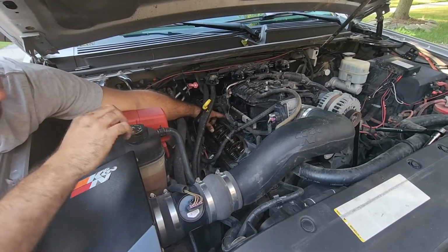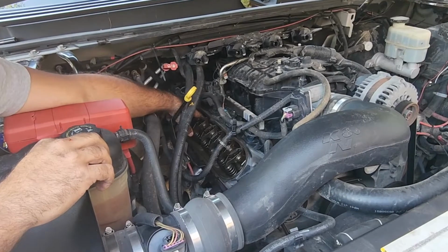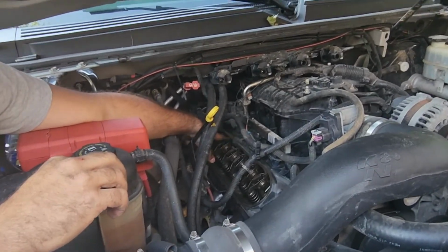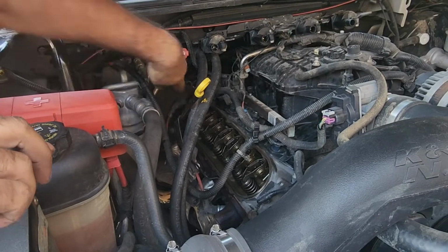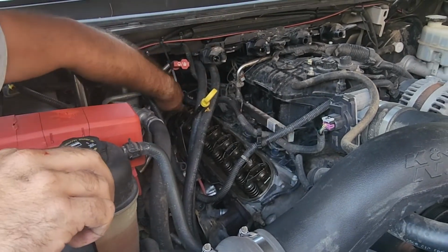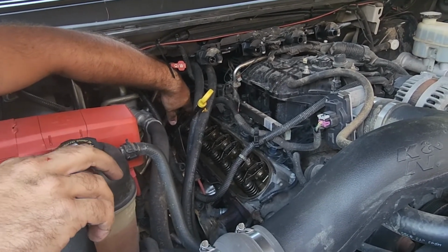On the passenger side of the truck, we have cylinder 2 and cylinder 4. No, cylinder 6, my apologies. So 4 and 6 are the shutdown cylinders for the fuel economy. And on the driver's side, it's cylinder 1, which would be the very first cylinder, and cylinder 7, the very back cylinder. Those two get shut down on the driver's side for the fuel management system.